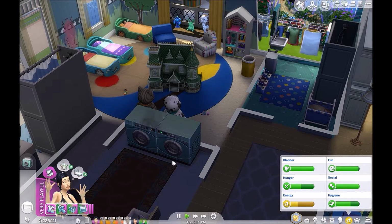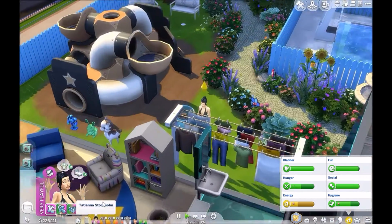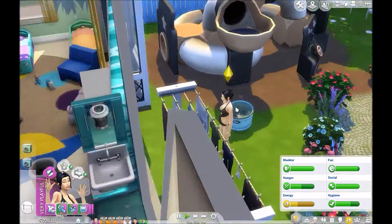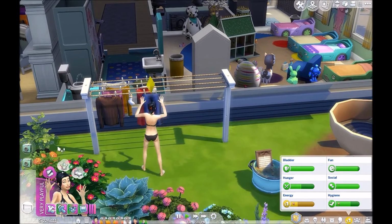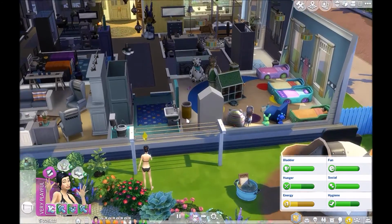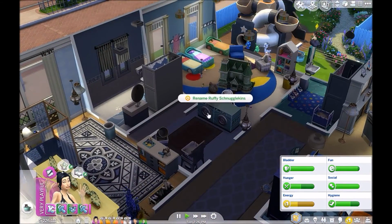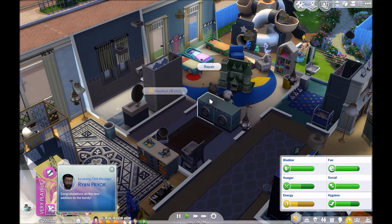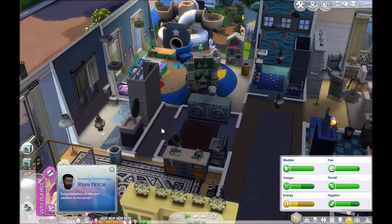Unload. Yeah, for some reason that is not clean. That's gross. That's really gross, actually. I didn't realize that. Like, ew. Yeah, actually, no. While you're out here, replace the water of that. Then repair this. Oh my gosh, I'm telling you, this is like, ah! And then unload and set laundry down. I don't know why it wasn't clean.